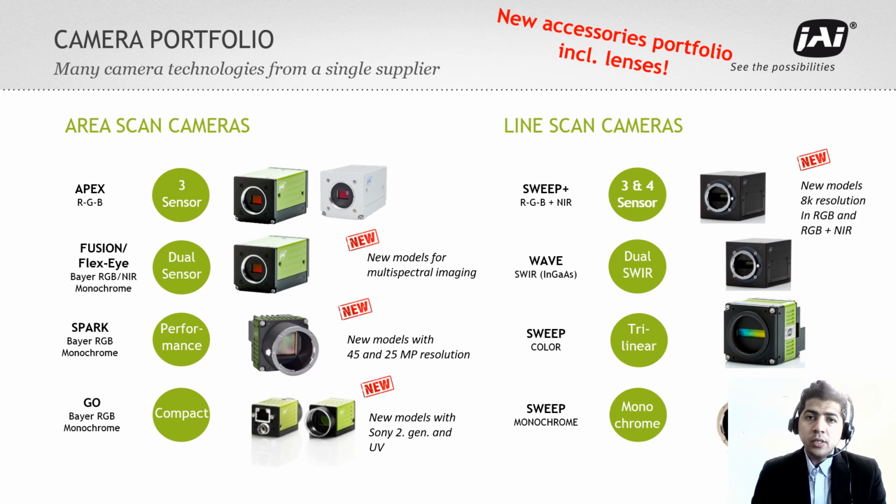We have also recently launched an accessories portfolio, starting with the lenses, because it's important to understand that when we are talking about concepts like FlexEye or any multispectral prism-based cameras, there is a requirement to use a special lens to compensate for the additional glass component that you have in the cameras. But we have solutions for that at JI. So if you're looking for the right lens for your application, feel free to contact us and we're happy to have a discussion with you.